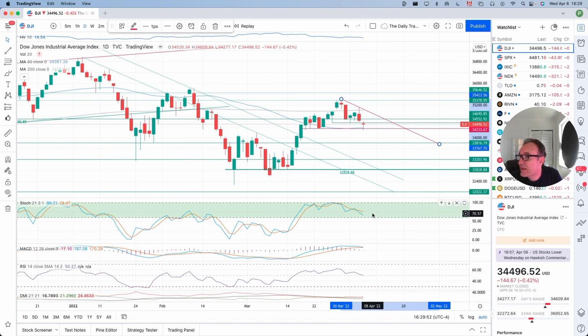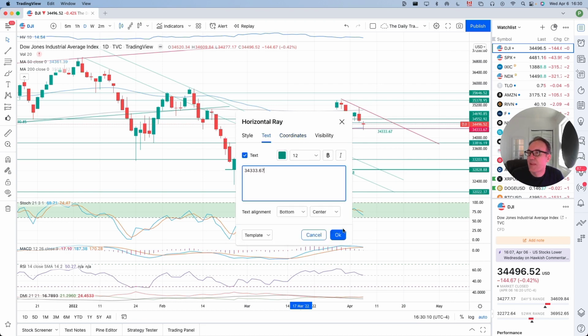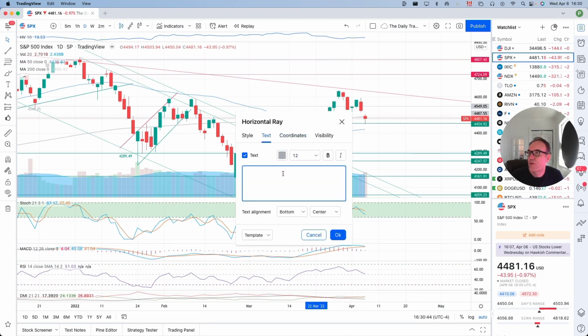And the stochastic is getting lower at 65, MACD almost breaking over. 34,333 is the support that we need to watch, I would say. Because if we break this and stochastic is lower than 60, then we can be coming back down very easily. So Dow Jones is having a down day, down 0.42%, so that's not a whole lot, but still. S&P 500 dropped a little bit more and stopped here at 44.54.